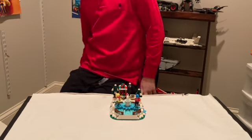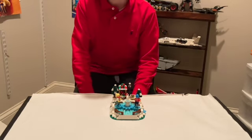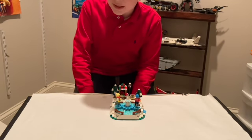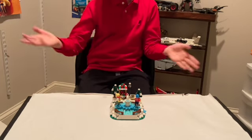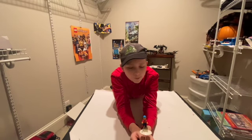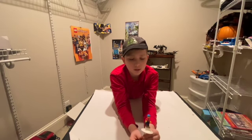square. Welcome to the second segment. Today we will be reviewing set 40416. It has 304 pieces, two minifigures, and let's jump into this. So this is the first minifigure of the set. Both the minifigures in the set have exclusive torso prints.